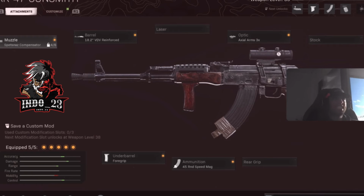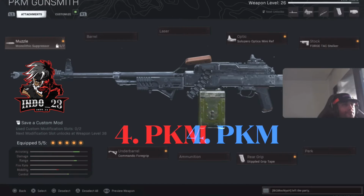These are the attachments I go with, but it's completely up to you if you want to go with them. My overall recommendation is to use this gun if you just want to laser people, as it just wipes them out. Know what I'm saying?